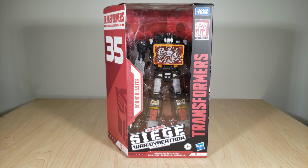Welcome back, everyone. Hot off the heels of my Mirage review, I have an unexpected review to do. Well, two, actually. This is the first one. This is the Walmart exclusive 35th anniversary Siege Soundblaster figure. He does come in at War for Cybertron Siege number 63, so toward the tail end of the toy line.